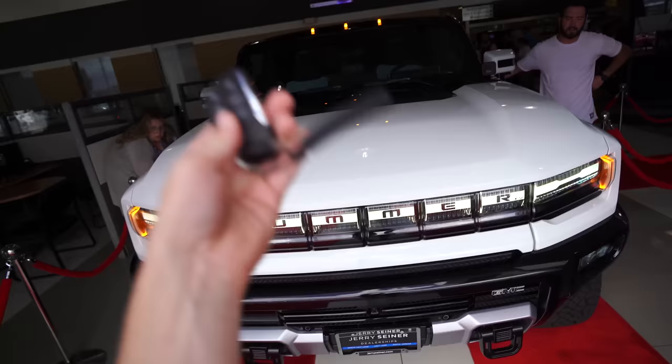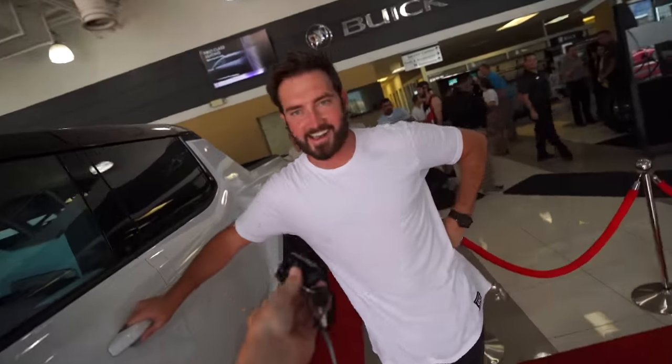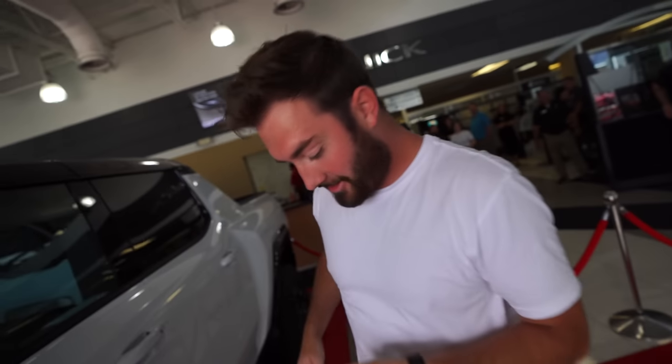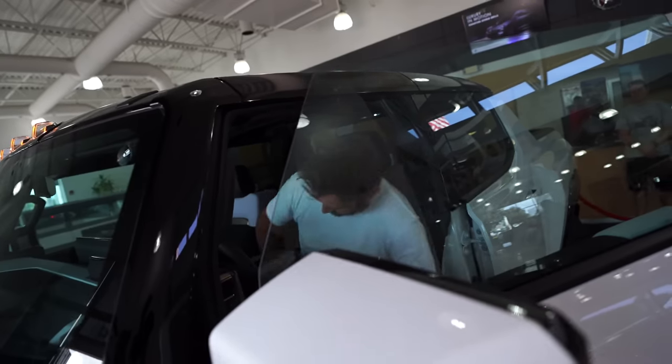Well, ladies and gentlemen, here she is officially, the Hummer EV. And guess who's gonna drive it first? Don't break it. You have a history. This is such a bad idea. Do not do Watts to Freedom mode out of the dealership. We'll never be invited back.